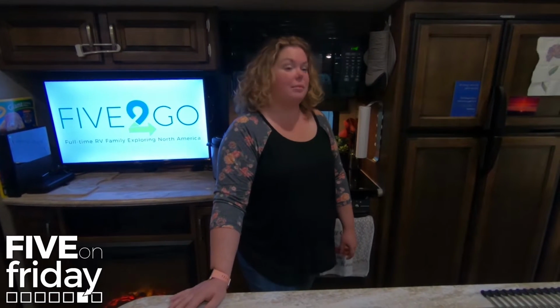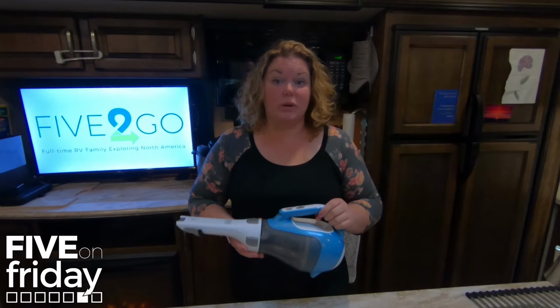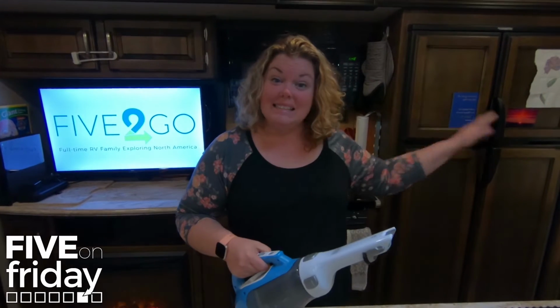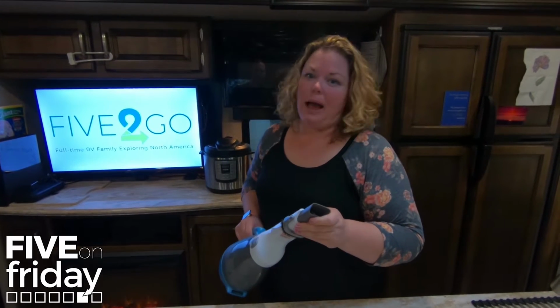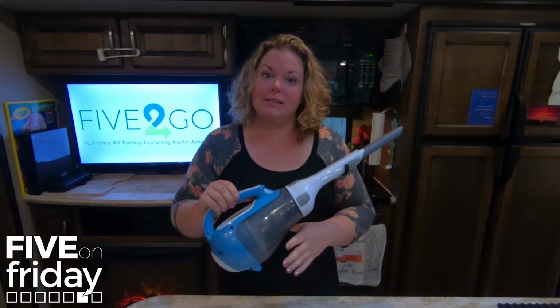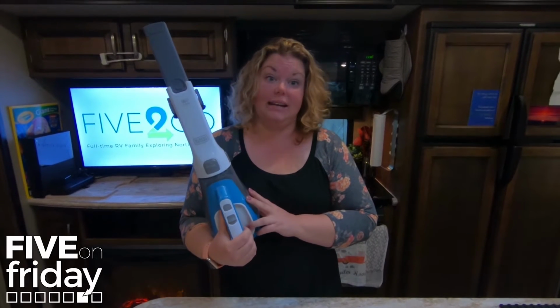Next is something I use every day, if not twice a day or 3 times a day, depending on where we are, our small BLACK+DECKER vacuum. It's handheld because we don't have a lot of space. We don't have room for one that stands up. This fits in a cabinet when we are underway. It sits on its charging base on the counter when we're stationary. I know I have to bend over to use it, but I can do the whole rig in 10 minutes. This gets in all of the nooks and crannies, and I can get along the baseboards with it, and it's very, very useful every day to get all of the stuff that gets trapped in here.